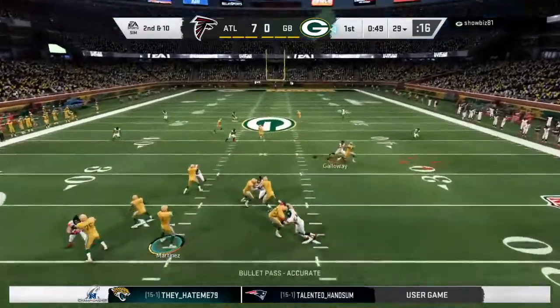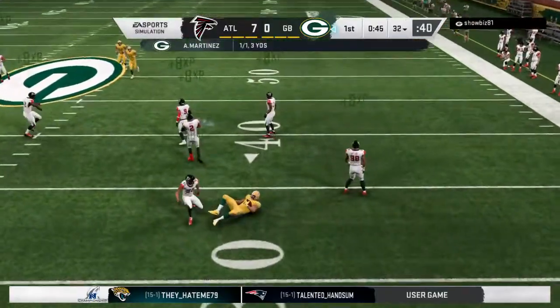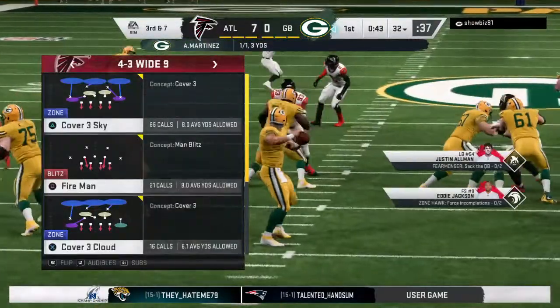Here's Martinez, looking to throw on 2nd down. Firing quickly here, and that's complete. Only 3 yards on the catch.